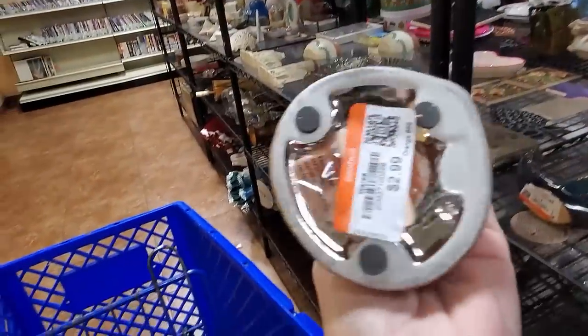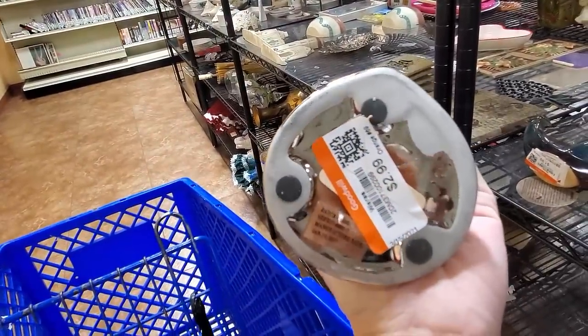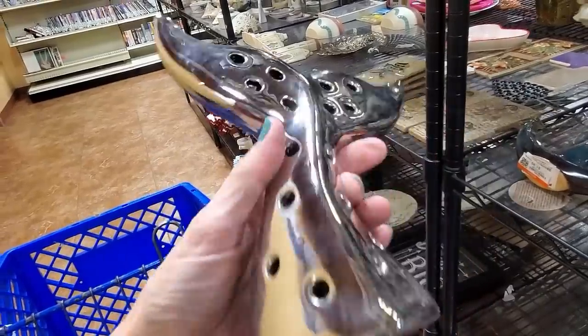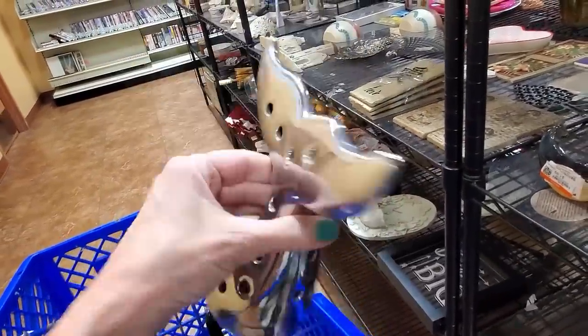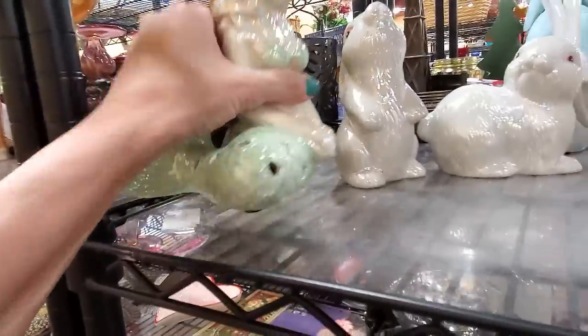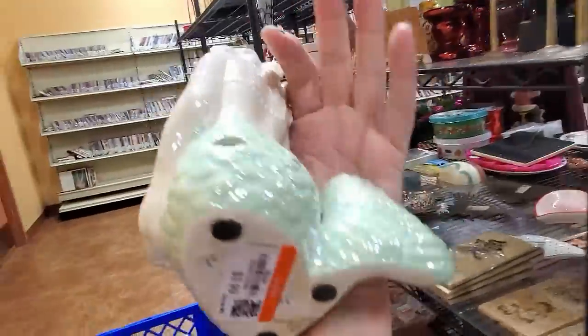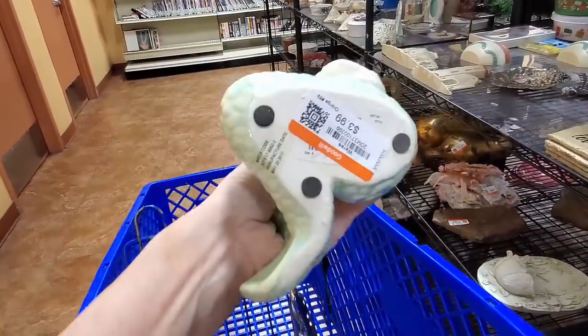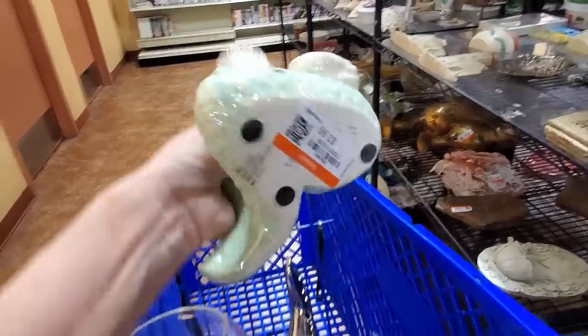I don't know what these things are. Now what does that say? Manufacturer date 2017. I don't know what it is, but it's cool. So I'm gonna get it. This mermaid, same thing. I'm suspecting these came from World Market, where a lot of this stuff comes from. So I'm gonna get the mermaid too.